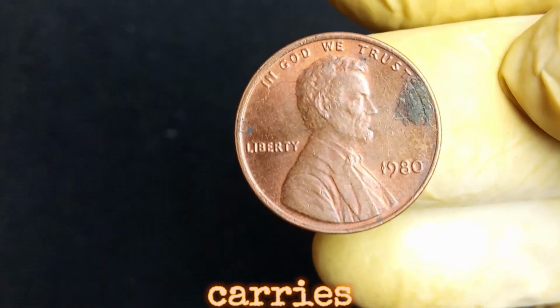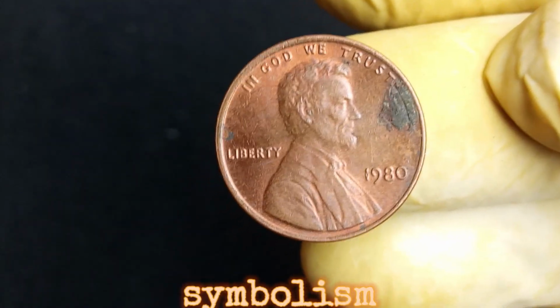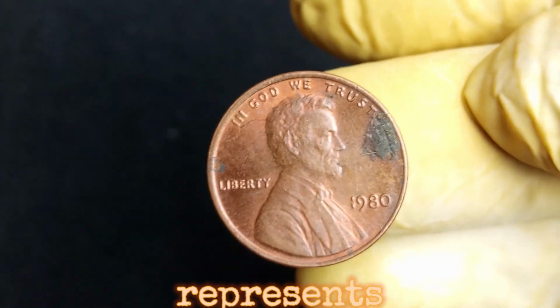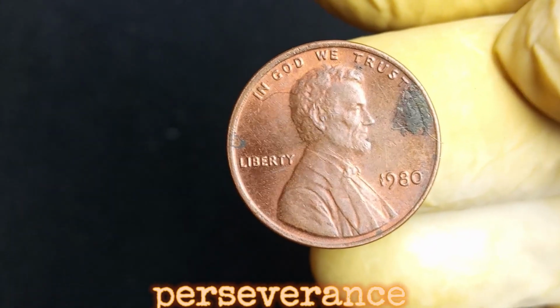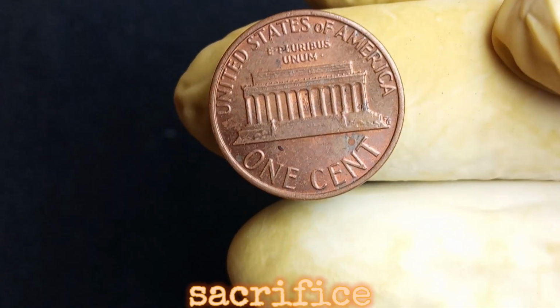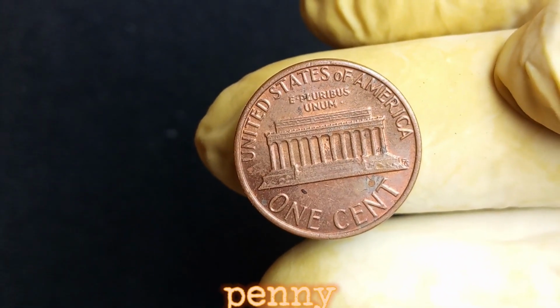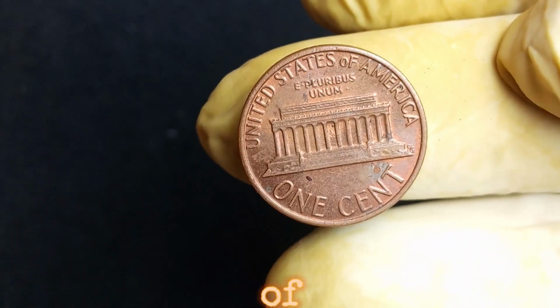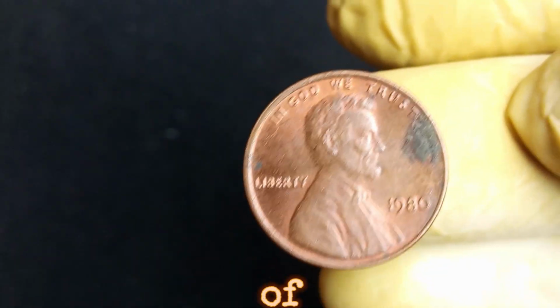But beyond the market value, the 1980 Lincoln penny carries history in its design and symbolism. Abraham Lincoln, the 16th president, represents unity, freedom, and perseverance. The Lincoln Memorial reminds us of his legacy and sacrifice. Each penny from this era tells a story, not just of America in 1980, but of a tradition that spans over a century of coinage.